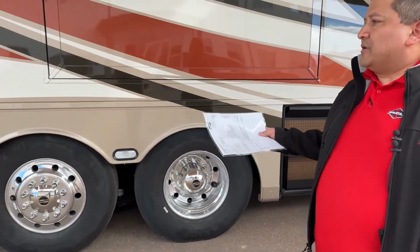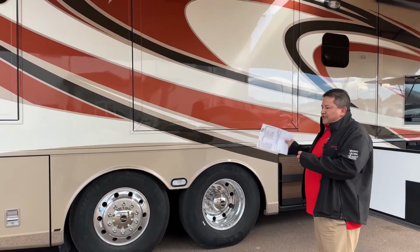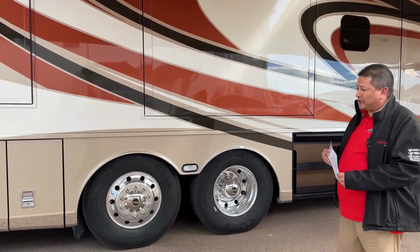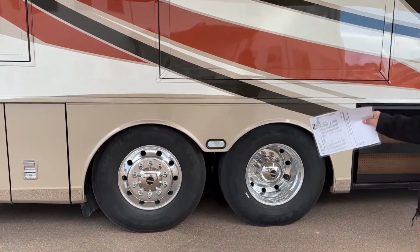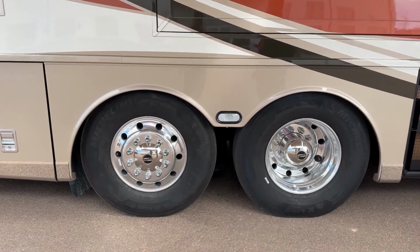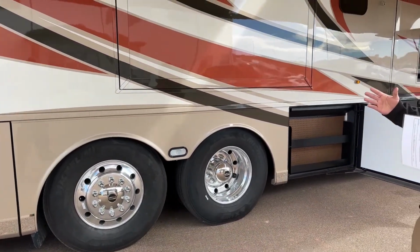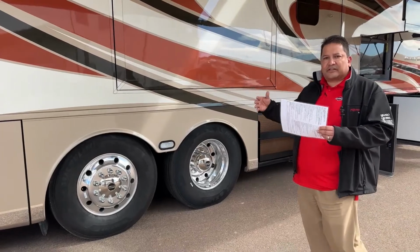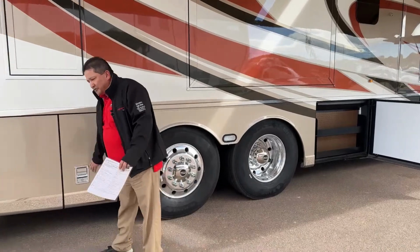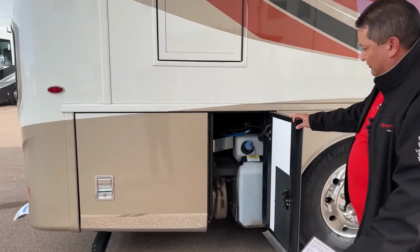This is what I like about Newmar. This is a 40-foot coach. Most manufacturers do not start their tag axle until the coach is over 40 feet long. This Newmar starts it at 40. What that tag wheel gives you is about an extra 5,000 pounds of flat towing capacity. That tag is part of the passive steer, so as you're driving, that rear wheel will turn to help shorten your turning radius. So that's what I really like about Newmar. It'll provide you a smoother ride and give you that extra towing capacity on a 40-foot coach.